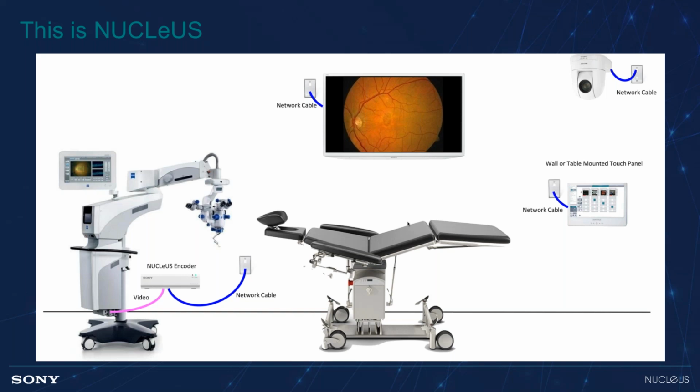The touch panel on the right of the screen controls the entire system. It can start and stop the capture of an intervention, switch the right image to the right display, initiate a timeout, and broadcast any source to a remote viewer. And incidentally, the touch panel also does not require an IPC.